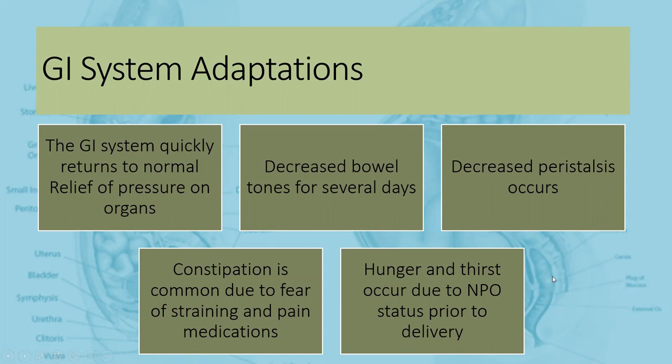So we want to give her good education about how to avoid constipation. It's a common problem after delivery. So things like water, making sure she's eating a high fiber diet, lots of fresh fruits and vegetables, are all very important. And a stool softener will help avoid that constipation. Here's a nursing tip. If you are giving any sort of oral narcotic pain relief after delivery, it needs to be accompanied with a stool softener. We should never be giving those two things without each other after a delivery.